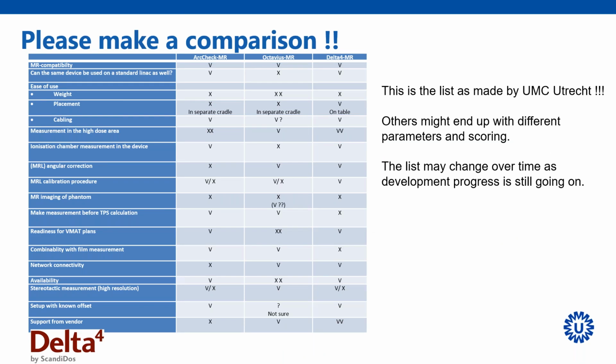Of course, if you have 3 of those phantoms, you can ask yourself, which one should I buy? And of course, we had that same discussion here in Utrecht. What we did was, first of all, make a list of what we think is important as criteria for purchasing a phantom. We want to use it on a Unity machine, so it has to be MR compatible. Some people found weight very important because you have to place your phantom on the table. Is angular correction, for instance, applied in the software? How easy is the calibration procedure? What about network connectivity? How easy is that done?